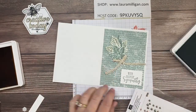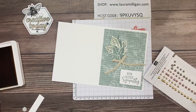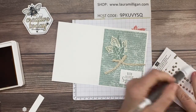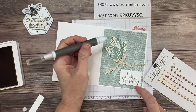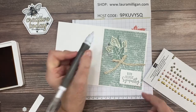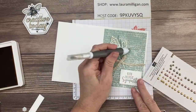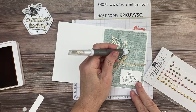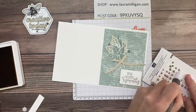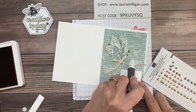So I'm going to just tuck some of these around those leaves, that little cluster of leaves. And again, I'm using these brushed metallic dots. I really like them. So I'm going to put these sort of close to my leaves. And I will tell you, if you do not have a Take Your Pick tool, I don't know how I ever lived without it. I almost can't add embellishments without using that anymore.